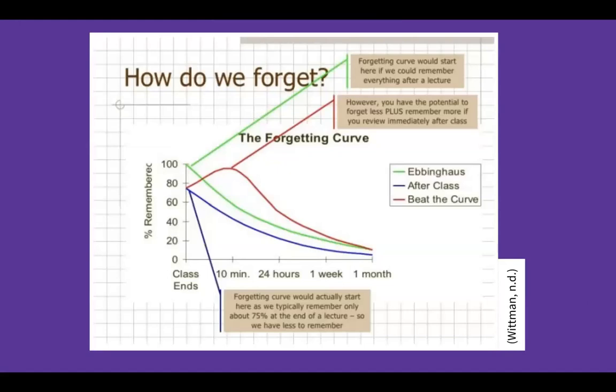The good news is you can do something to help keep information in your brain so that you don't forget it. See that red curve? It's the third curve up. That's how much information you can remember if you do a review right after class, or even better, rewrite notes, listen to class material, or do some practice questions.